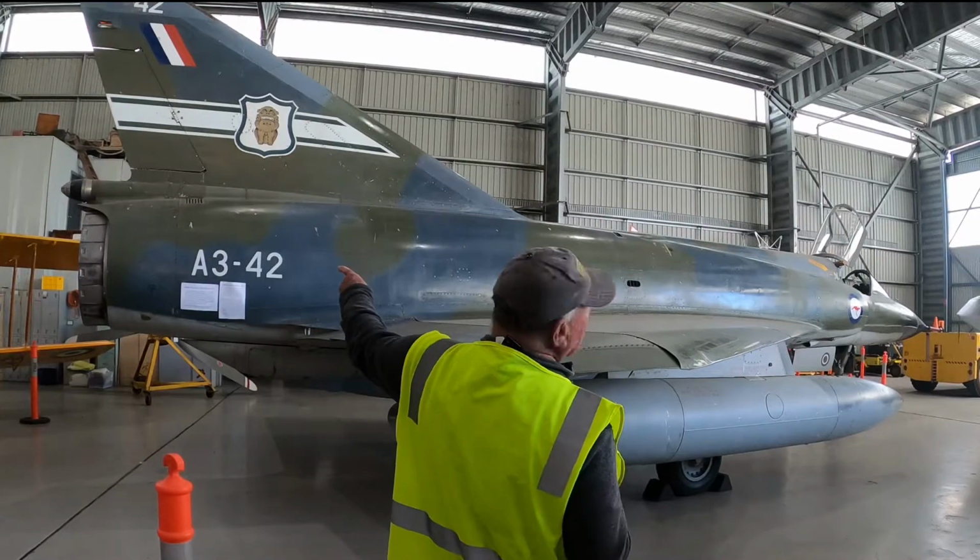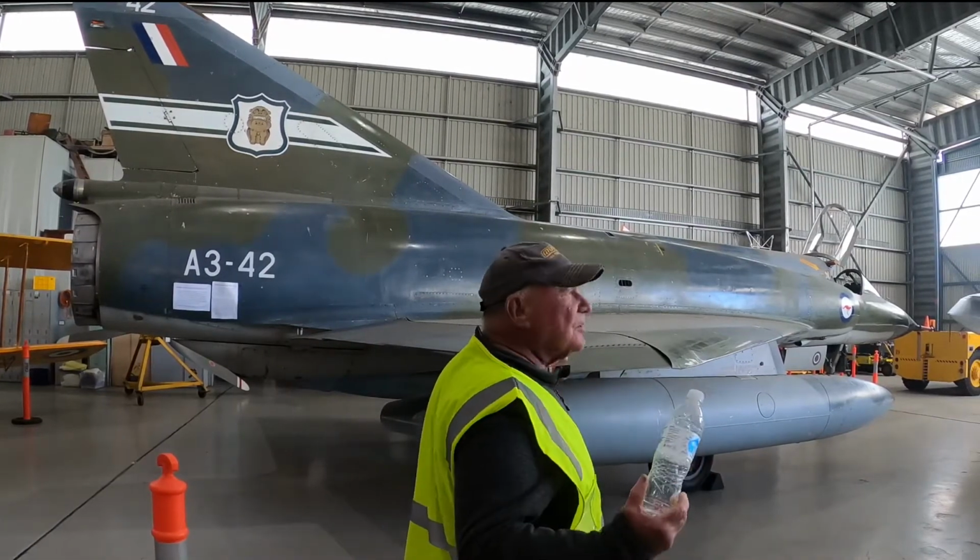So this actually lands with a parachute. When it hits the ground, the parachute comes out and slows the aircraft down.